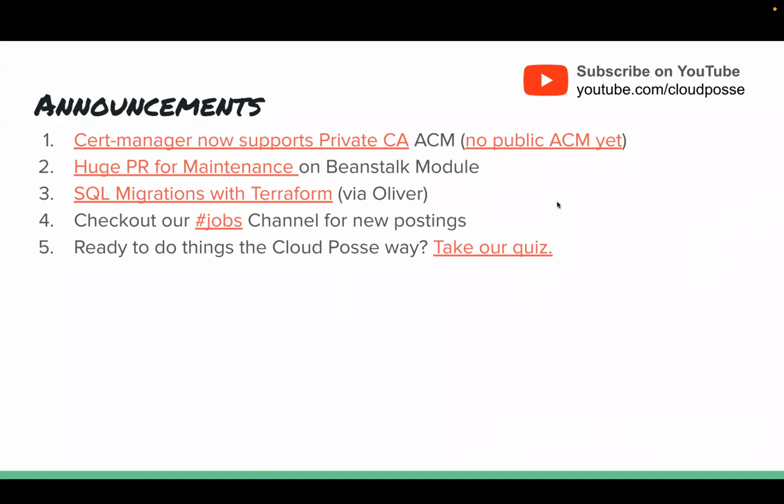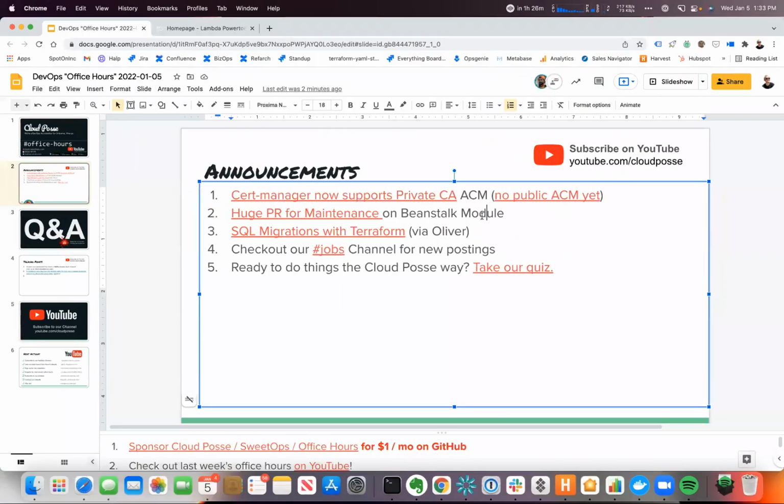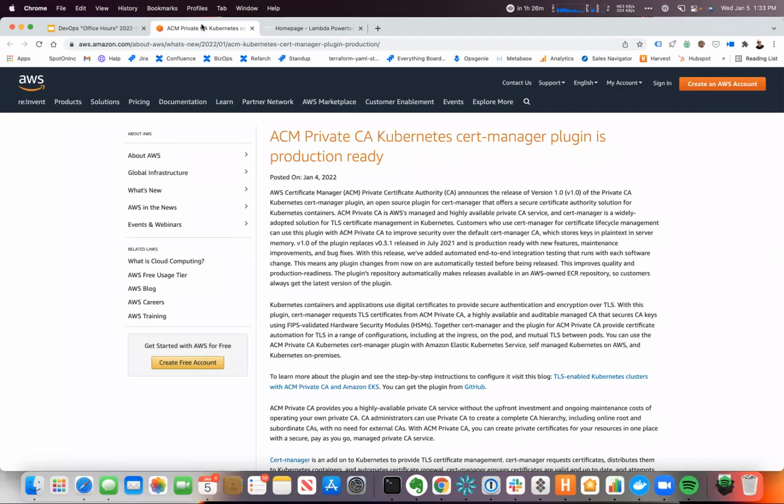The biggest announcement that I've seen in the past week was this first one here. I was really excited about this. This is for those of you using Kubernetes on AWS. One of the challenges for a long time has been, how do you achieve end-to-end TLS? We're talking from client all the way down to the pod. And one of the challenges with that is, how do you get TLS certificates at the service level for your pods in a programmatic fashion? For anyone using Kubernetes in general, you're probably using Cert-manager.